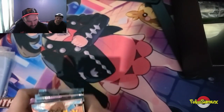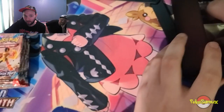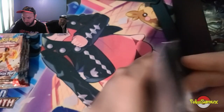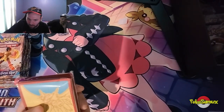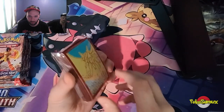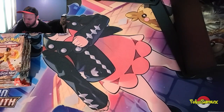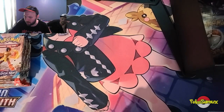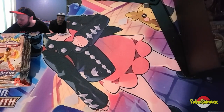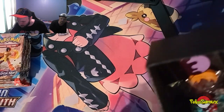Dang, we didn't get lucky this time. They didn't add in an extra few packs. That does happen. Then we got the card backs, just going to be the same artwork that's on the ETB. And these are going to be the promos. See what we got here. This one I don't think I've seen yet.